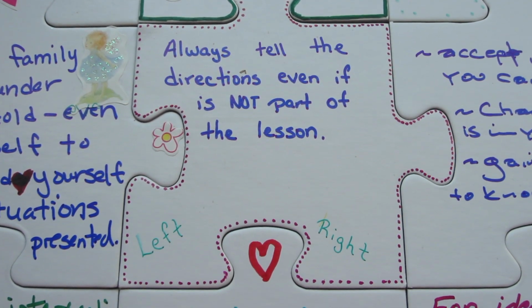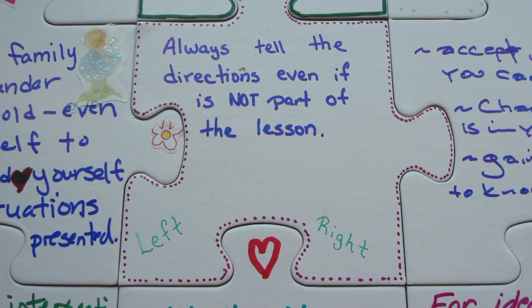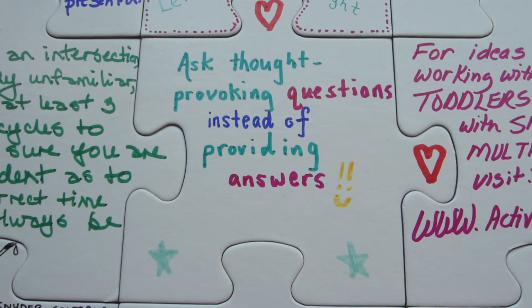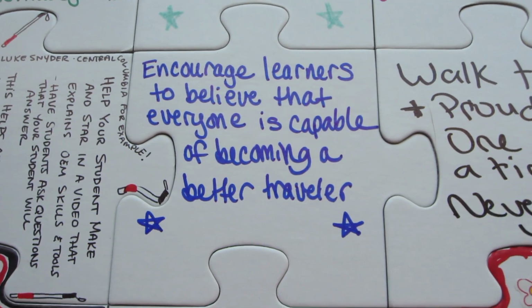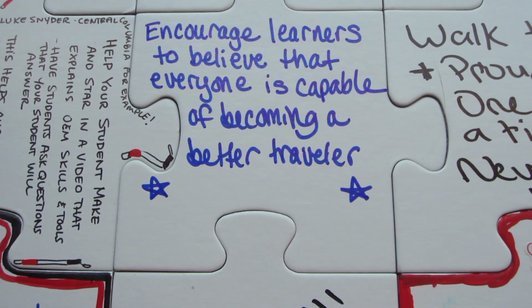Always tell the directions, even if it is not part of the lesson. Left, right. Ask thought-provoking questions instead of providing answers. Encourage learners to believe that everyone is capable of becoming a better traveler.